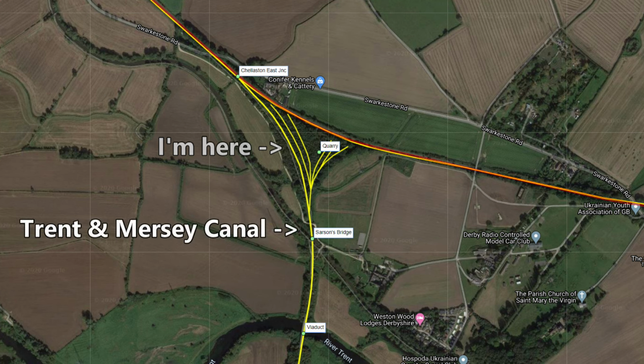I've just previously walked the Trent and Mersey Canal from Sawley, and I've jumped up here at Sarson's Bridge to have a look for this elusive engine shed that's lost in the woods, and it's been abandoned for a very, very long time. It's pretty much going to be like a jungle in there, but let's get in there and we'll try and find it.